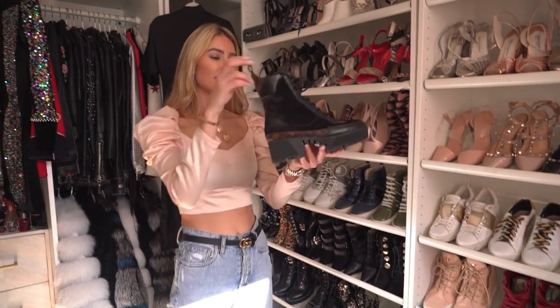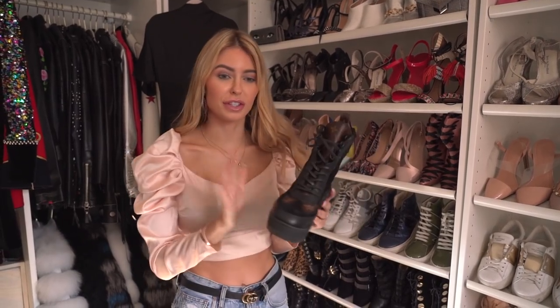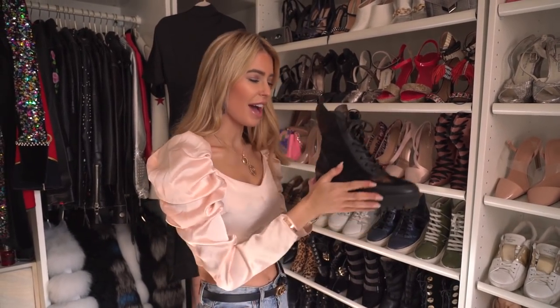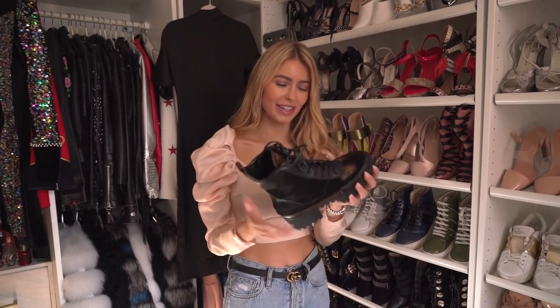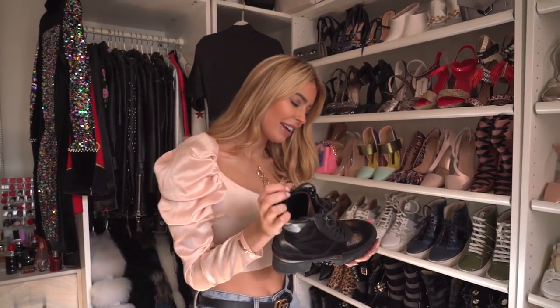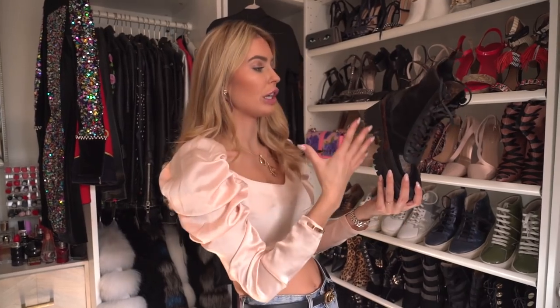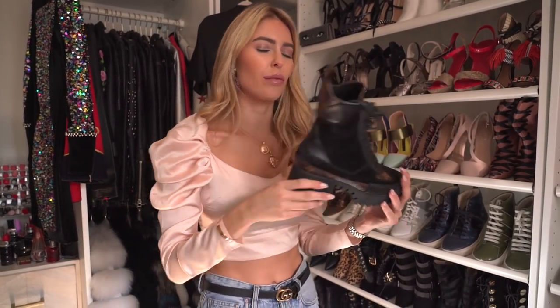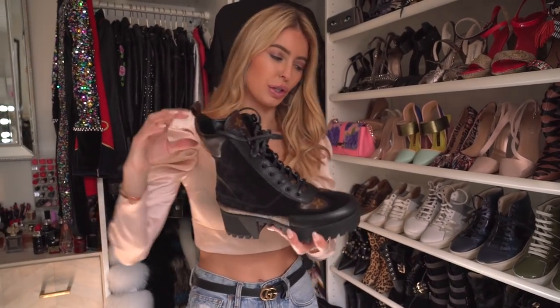So the ultimate boot that is a bit of me is the biker boot, and the one that I wanted for so long was the Louis Vuitton one, which I finally got. And I literally love it. I know it's a bit crazy to love a shoe so much, but I love a biker boot, and this is my favourite. The Louis Vuitton print is not too much in your face, not too branded, but you can wear this with a dress, joggers, jeans, leather pants, literally everything. That's why I love this shoe so much.